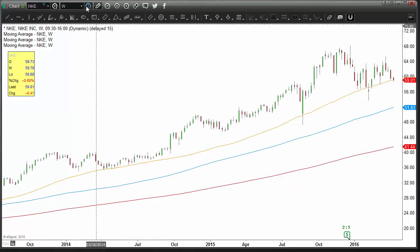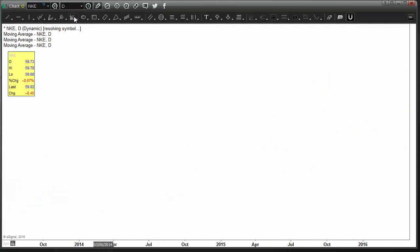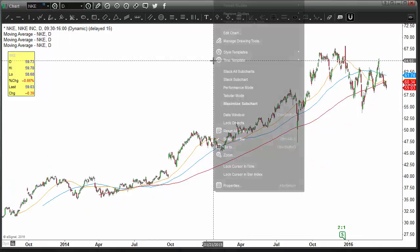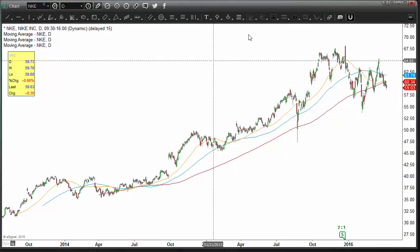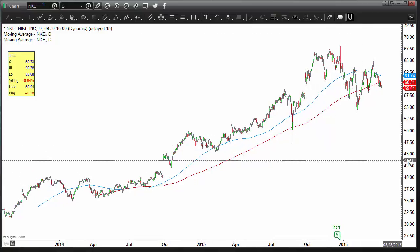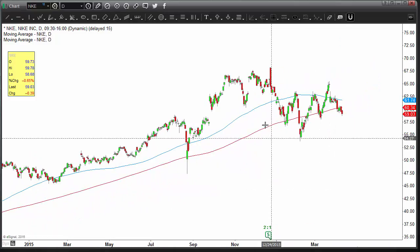Let's have a look at what it tells us on the daily chart. Give you guys a little bit of perspective. So we've got a whole bunch of moving averages here. Let me get rid of some stuff, kind of clean things up. Don't need the 50-day. We'll keep the 100-day for reference points, just so you know. So basically, what you saw is very much like the broader market.